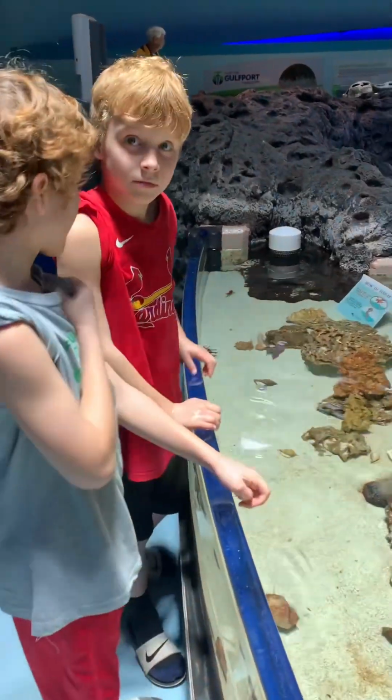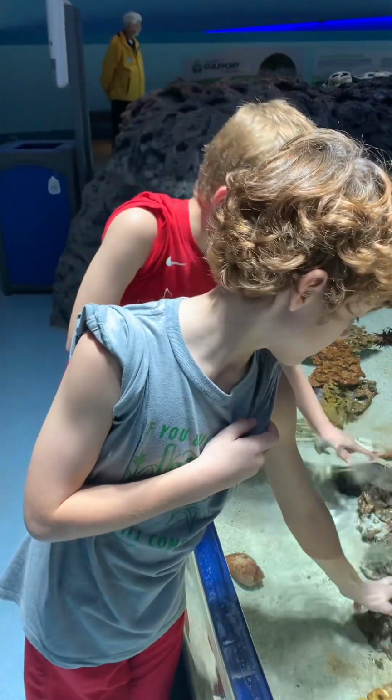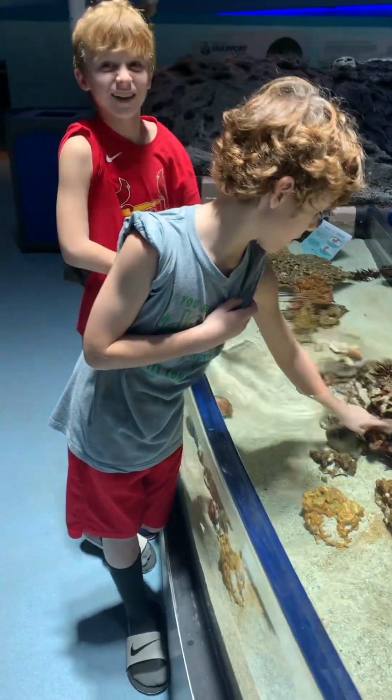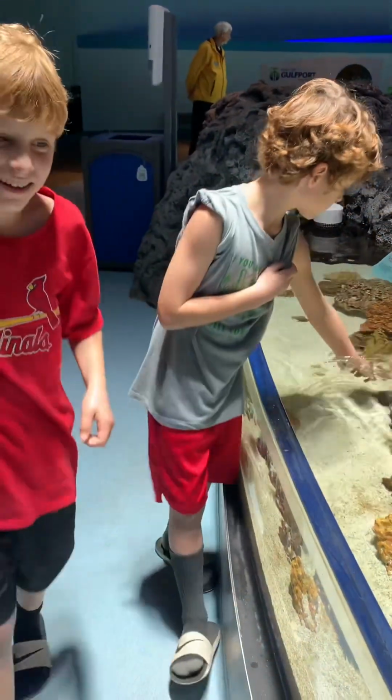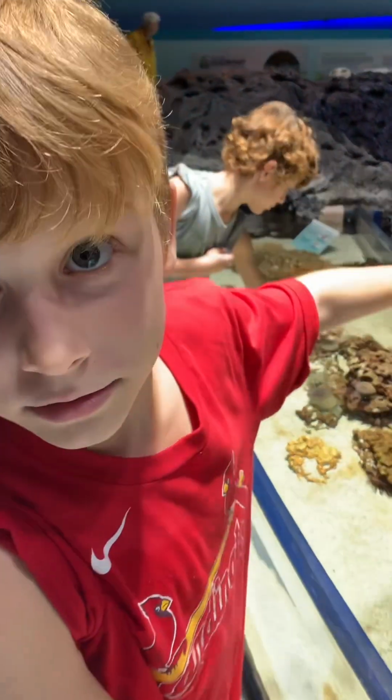Boone, what was the name of the one that looked a little bit like a jellyfish? Sea anemone. It feels sticky. And we'll show you what you can touch over there.